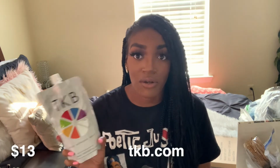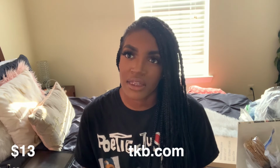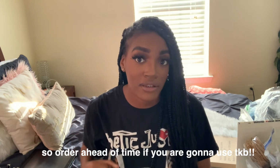Most of this stuff I got from Amazon. Amazon is a really good place to buy your stuff if you're starting a lip gloss business. And if you got Prime, you'll get it in 2 days. Lip gloss base, TKB. But Amazon has been tripping lately with the TKB base. The prices have been going up, so the base has been cheaper directly from TKB. So I've been ordering my base directly from TKB's website. The only thing is, it's gonna take about a good week to get to you. So if you order it from Amazon, it's gonna be a little bit pricier, but you get it in 2 days.